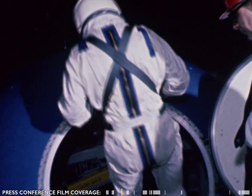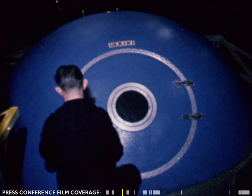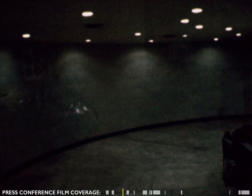Using a similar camera that we did in Mercury, the Hasselblad, we will be taking terrain and weather photographs. I guess the last experiment then that I might talk about is a measurement of the Earth's magnetic field. This will be an instrument attached to the outside of the spacecraft.